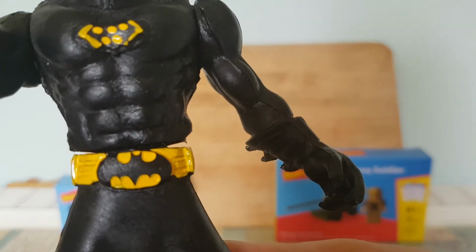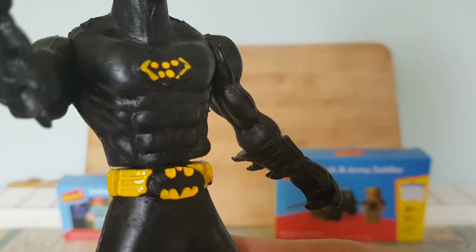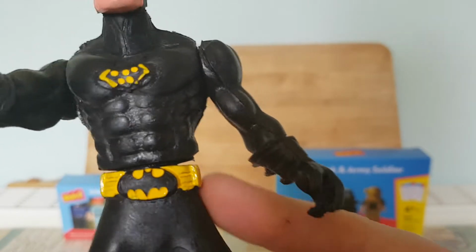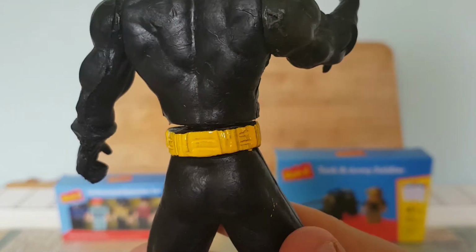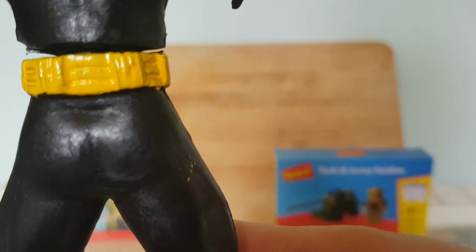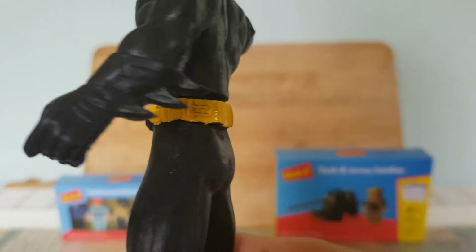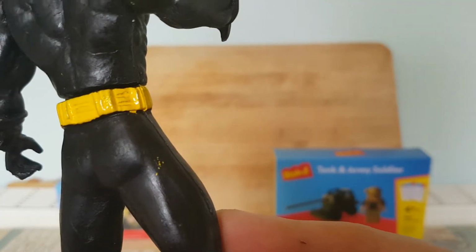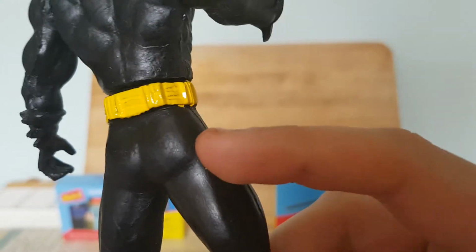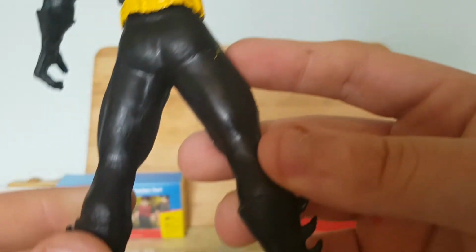His belt looks pretty good actually, although his waist, he's been wearing that belt a little bit too tight by the looks of it. But his belt's pretty good, fairly well painted as well compared to the rest of them. He's got a nice tight booty. I don't know if you can see, oh no, it's quite flat, just looks well defined from the back end. He's got a bit of paint there. I don't know if that's paint that's been scuffed off or it's just come from this belt.